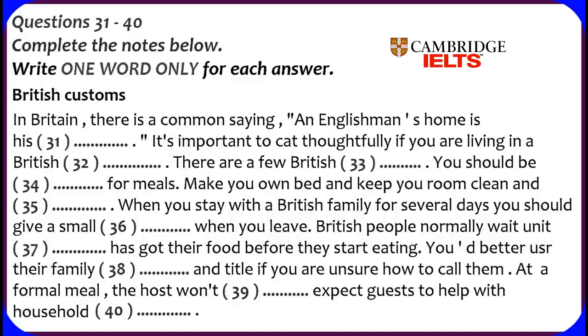If you are living in a British home, or are invited to visit or stay with someone, it is important to act thoughtfully. For example, be punctual for meals and, if you know you have to miss one, let your host know as soon as possible. Check whether it is convenient for others in the house when you wish to take a bath or wash and dry laundry. And unless your host employs someone to do the housework, you are expected to make your own bed and keep your room clean and tidy yourself.